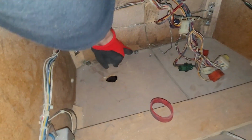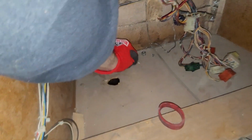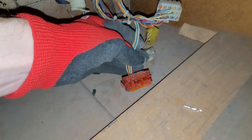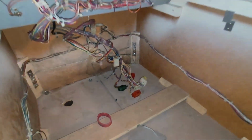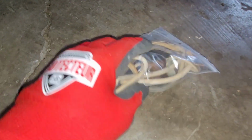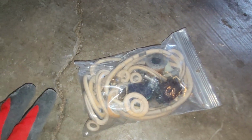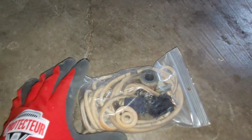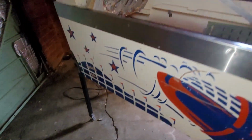Okay, so here's some more interesting evidence here. See this? These are your .093 terminal pins for these types of connectors. And I've seen also evidence here that someone was messing with connectors. Look at this. They really changed out a couple of them and a coil. And there's the old rubbers, and an old bushing. So someone has done some work to this at one point, for sure.